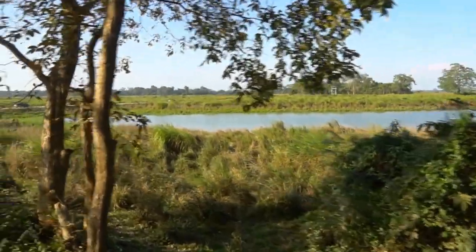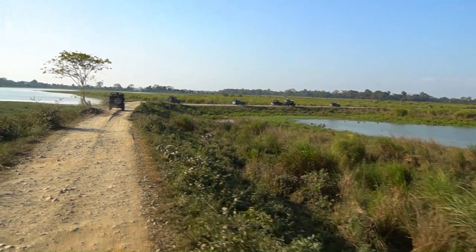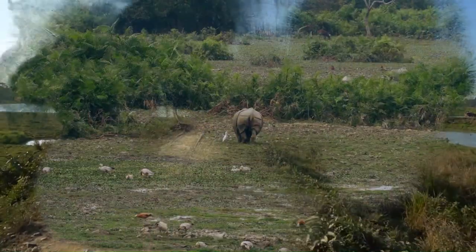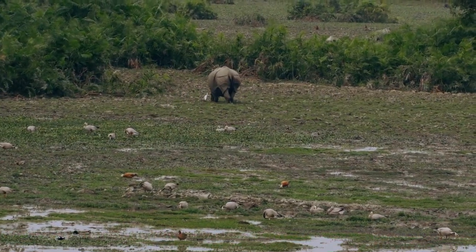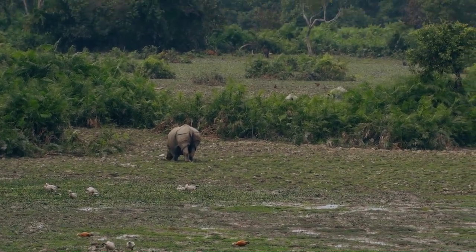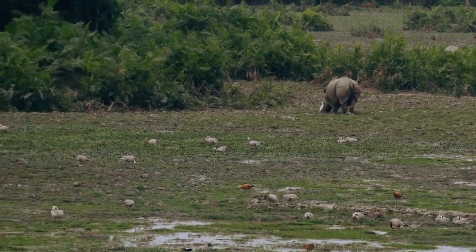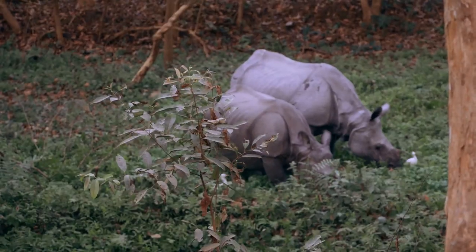Driving through, we came across a vast grassland and swampy area. The scenery was stunning, and we spot our first rhino from a distance, grazing on the grassland. Rhinos are one of the most iconic animals in Kaziranga National Park, and it was an incredible moment to see one in its natural habitat.